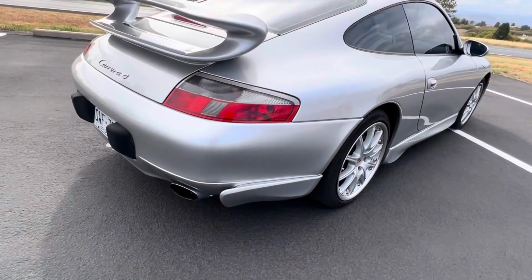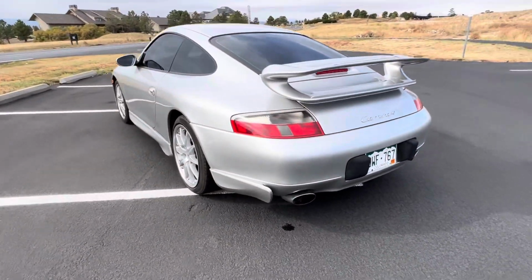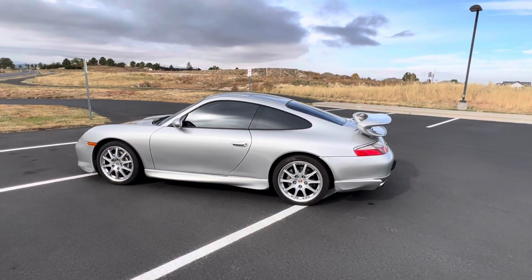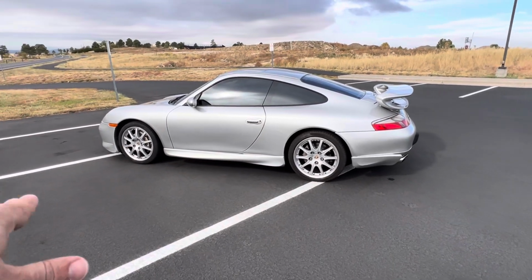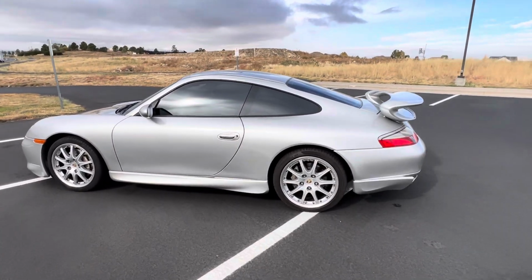Full Aerokit. Sometimes you see the Aerokit cars and they don't have those rear spats. That makes it, I think. You know, the Aerokit on this car, I kind of felt like the 996 was a little bit of a jelly bean shaped car, but by doing the Aerokit with the rocker panels, the Aerokit style front bumper cover, the wing, and the rear spats, it really dresses up the car.